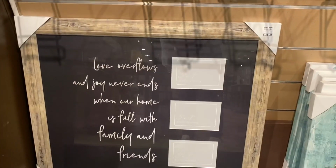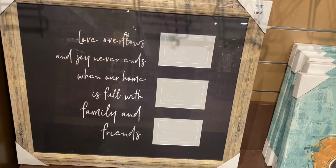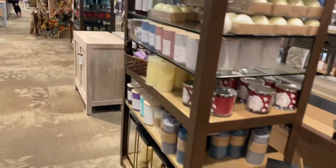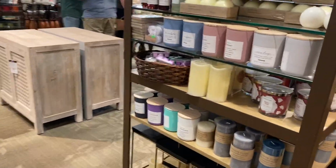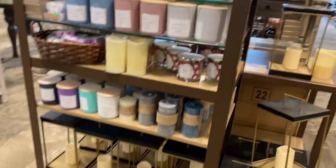And that's kind of cute too. So you can put pictures in there like that. $40. Good prices, really good prices in here. I'm surprised. Got a lot of candles. They have lots and lots of candles here, you guys. That's probably why it smells so good in here.